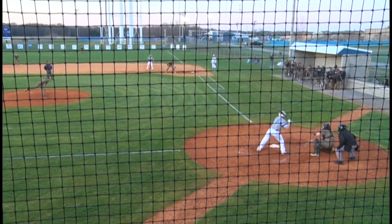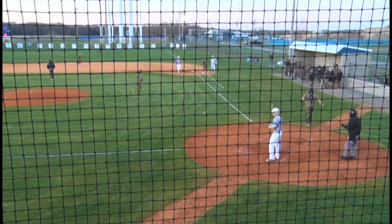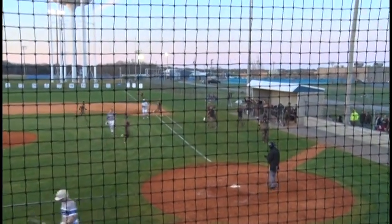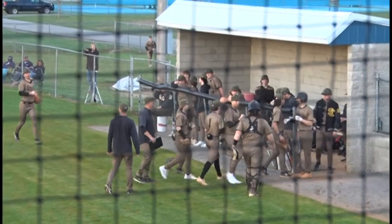Here's the pitch. He watches it. And he calls strike 3. There's the 3rd out. And that's going to end the 5th inning. When we come back, we're going to be in the top of the 6th. The Owls are going to be batting.